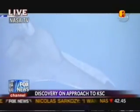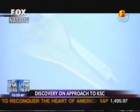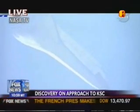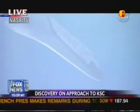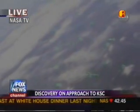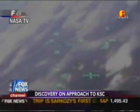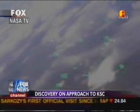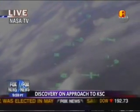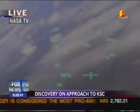George Zamka continuing the flight of the Space Shuttle Discovery around the heading alignment circle. Discovery, Houston, on at the 90. Copy, on at the 90. Two minutes to touchdown. This view from the heads-up display, as Commander Pam Milroy continues now to fly around the heading alignment cylinder.